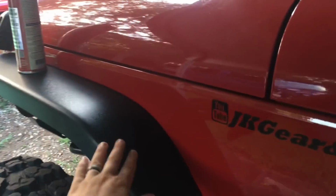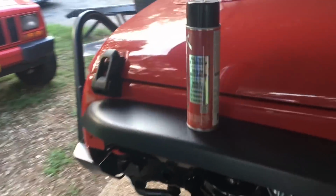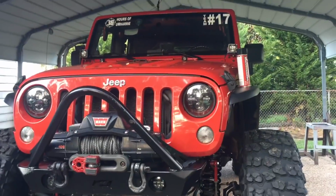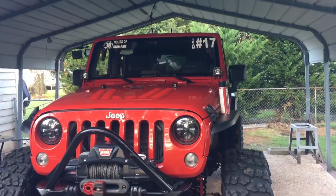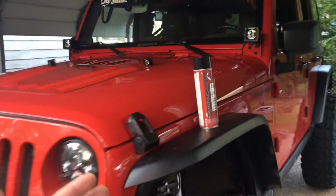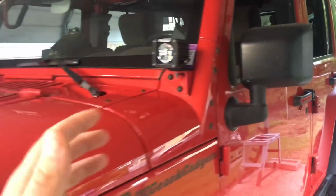So I'll put some fresh Armor All here on my fenders. Probably throw some tire shine on the tires real quick before we go out to the unknown world of the hurricane. But yeah, man, I've always loved storms. I think it's gonna be fun having a rig that I'll be able to drive around and help people out with. But let me talk real quick about helping people out.